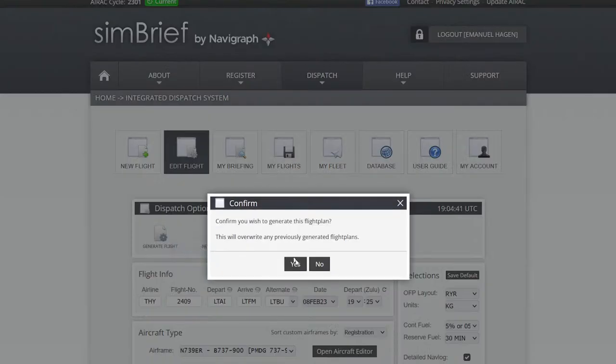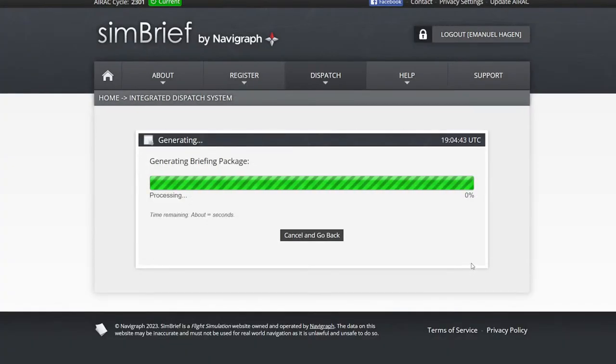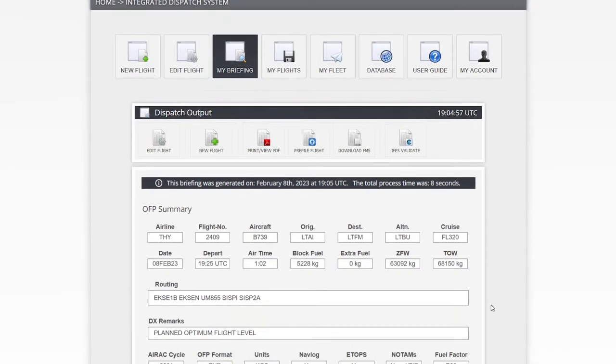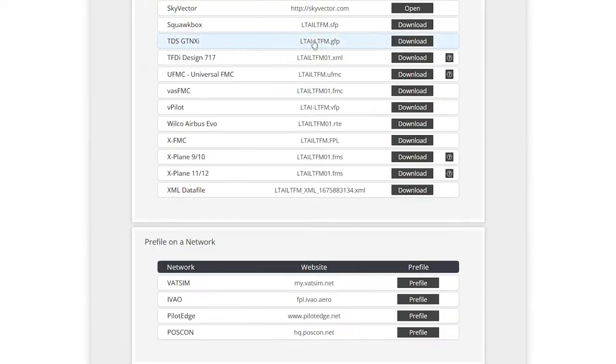Okay, so generate that flight once more. So LTBU it's going to be. Okay, so that looks pretty good for me. Prefile that, please. Always takes a little bit to get the pre-file link up.